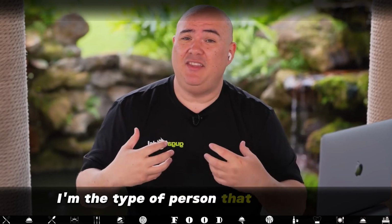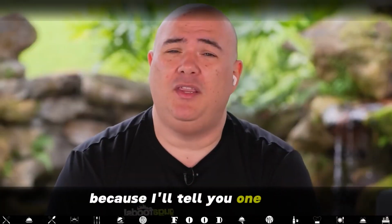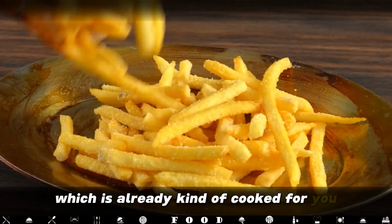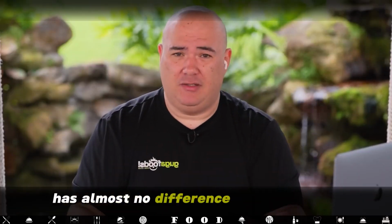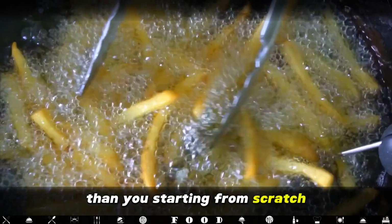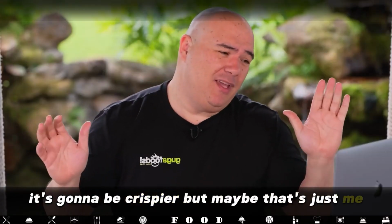I'm the type of person that thinks that if you make French fries at home, you're completely wasting your time. Because I'll tell you one thing, getting the frozen bag, which is already kind of pre-cooked for you, has almost no difference. And sometimes it's even better to get those than starting from scratch, because if you refry them, it's gonna be crispier. But maybe that's just me. Let me know if you agree.